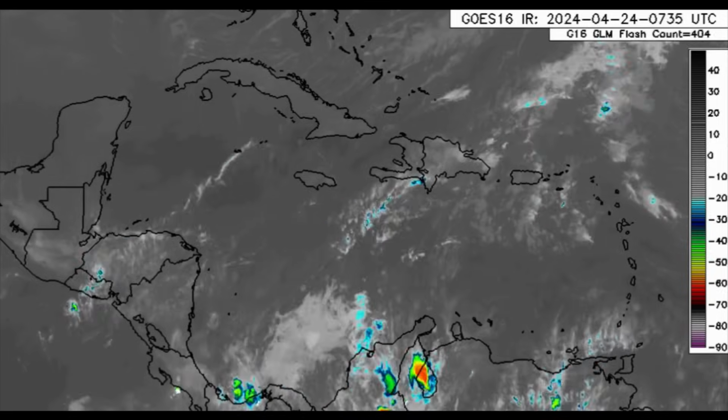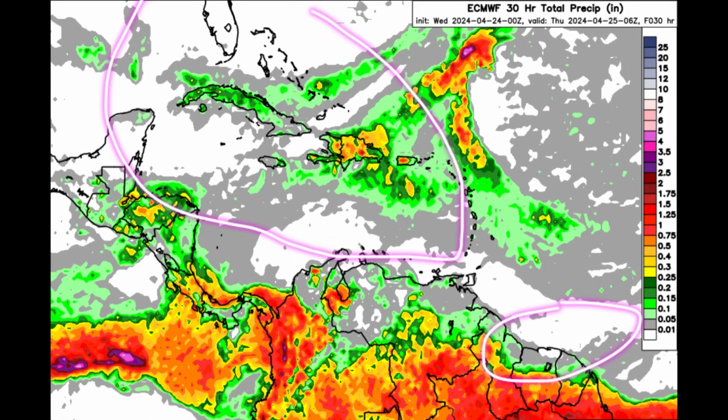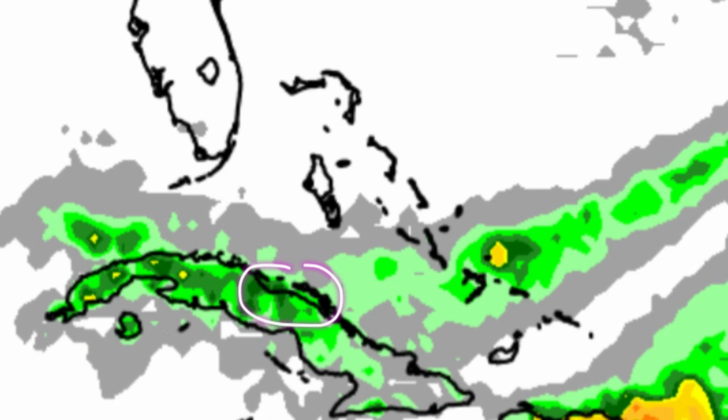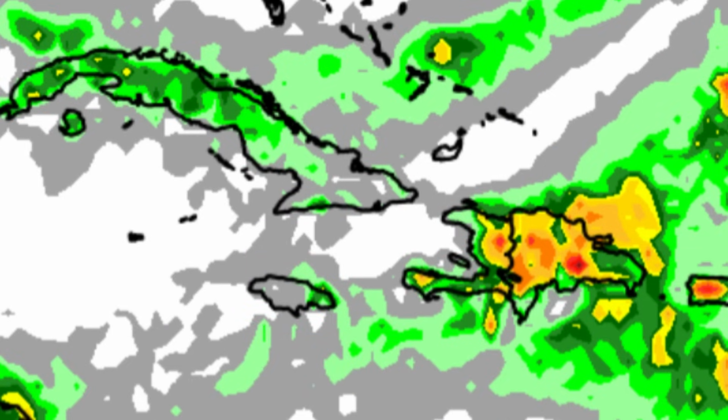Let's head on to the rainfall forecast, and here we can see it. So the Florida Peninsula, much of the Bahamas, Turks and Caicos Islands, unlikely to experience any major rain today, but there could be some showers around for parts of the southern Bahamas, sections of central and western Cuba, even some spots in Jamaica, especially eastern parishes, but the rainfall activity is unlikely to be very widespread today.